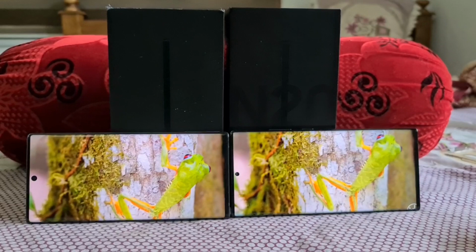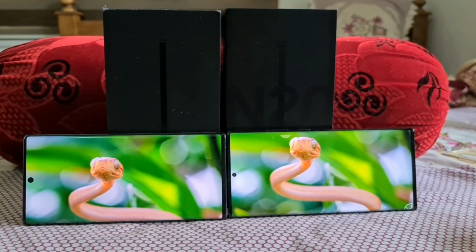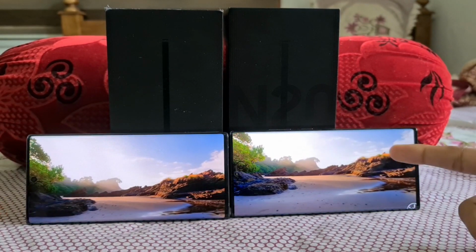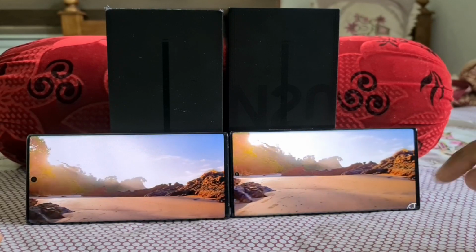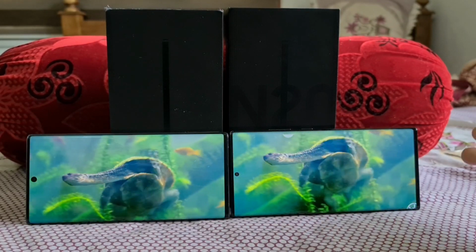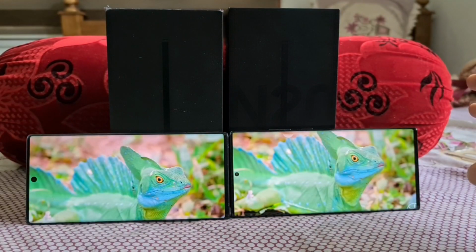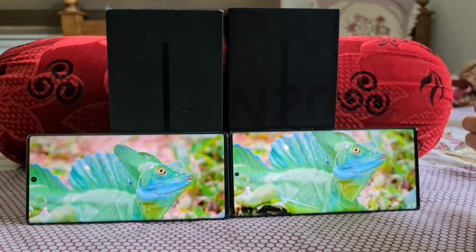And now let's talk about the resolutions on both. The Galaxy Note 10 Plus has a resolution of 1440 by 3040 and 498 ppi, versus the Galaxy Note 20 Ultra, which has 1440 by 3088, a very minor difference, and 596 ppi. So that's almost the same in terms of pixels and ppi, a slight difference between both. And if you ask me, in terms of display vibrancy, I think that both are exactly the same.